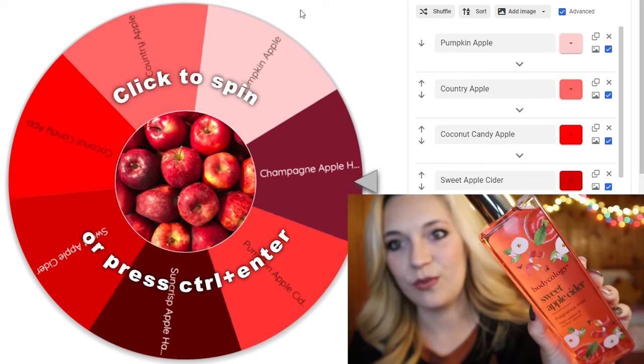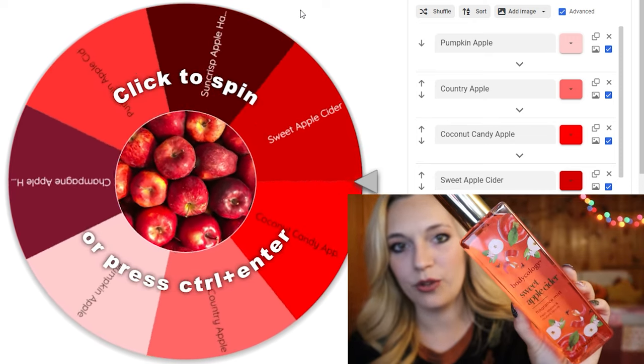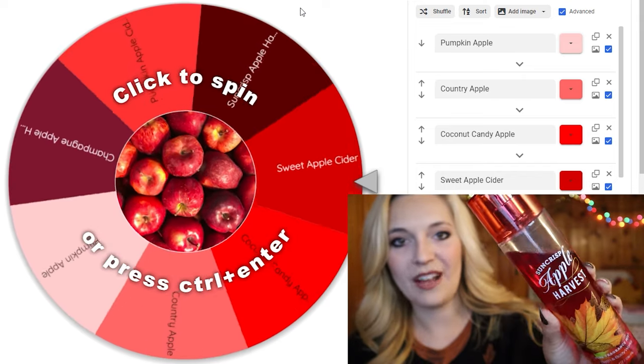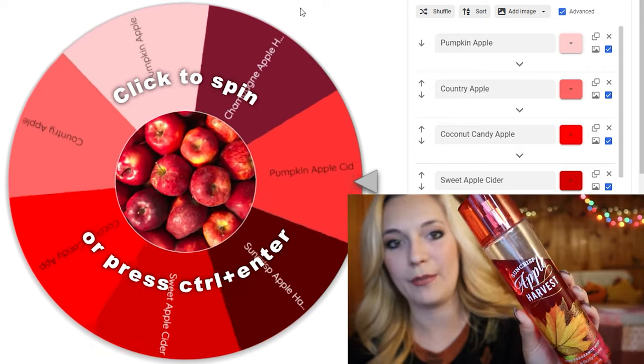Contestant number two, Sweet Apple Cider. I have never worn this fragrance or this brand before. This is Bodycology. They are kind of like an affordable brand version of Bath & Body Works that you can pick up from Walmart. The third apple contestant is a very special one from all the way back from 2015. This is Suncrisp Apple Harvest.